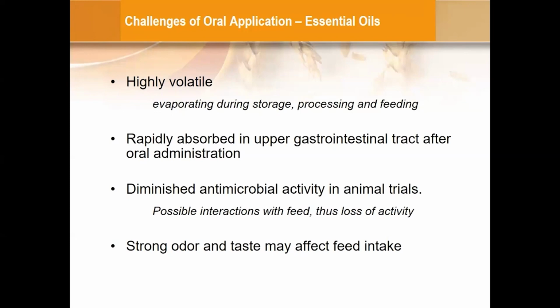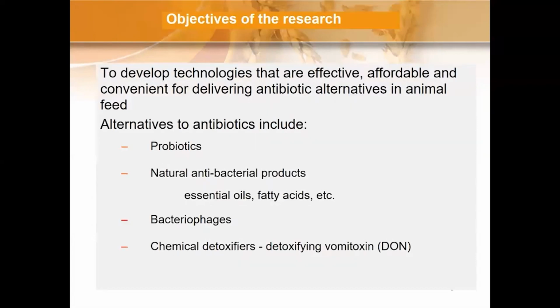In addition, these antibiotic alternatives are usually produced in liquid medium. However, for feed applications, it is desirable to have a solid form that can be stored at room temperature, easily transported, and used during the feeding. And this is where our study comes in. We propose to use microencapsulation technology to address these issues. So, the objective of our research is to develop microencapsulation technologies that are effective, affordable, and convenient for use.